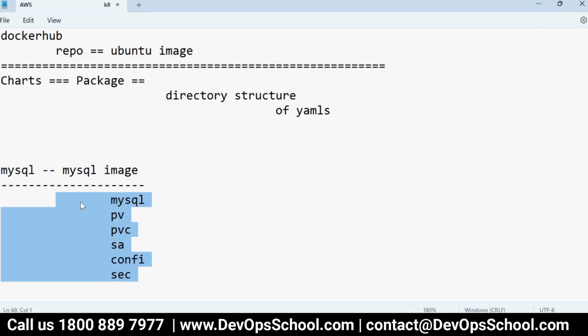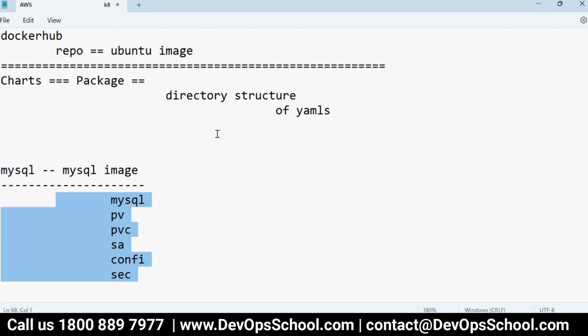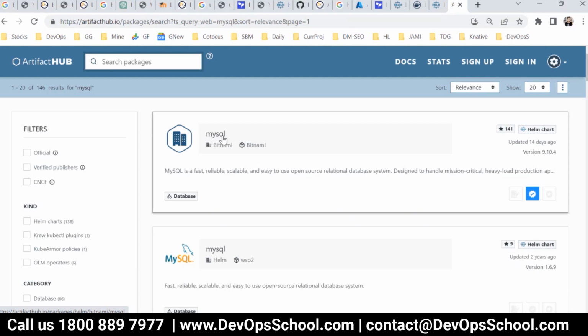But the charts repository that you showed, what does it contain? My question basically is, what does this particular chart contain? Because it's just starting MySQL, something open source with no specific project requirements. It seems to me like just starting my MySQL image. Yeah, that's what I said. It seems like a MySQL image, but other resources are also there as part of this chart. So multiple production-ready YAMLs are there. Using this chart, you can deploy.